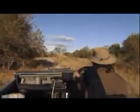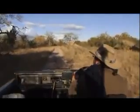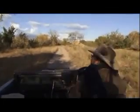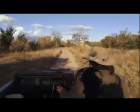Hello, Impala. There we go. Pretty much a mixed herd. In fact, there are more males than females in this group.